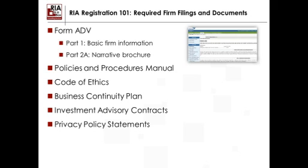Just to touch on some of the big documents that are part of the firm filing when it comes to RIA registration. The main document is your Form ADV, and it gets split into 2 parts for the firm. It's the Part 1, which is kind of the basic firm information, and this is the online component of the form. And the Part 2A is more of a narrative brochure that's going to describe the firm's services, fees, and things like that in more of a narrative format.